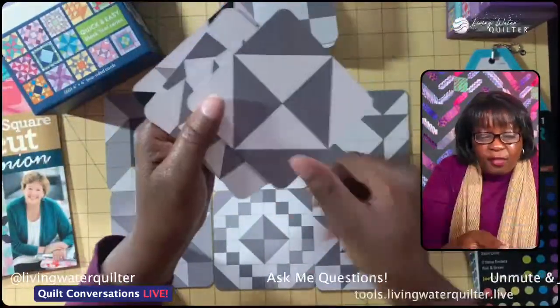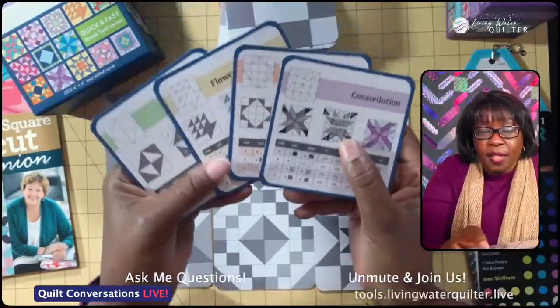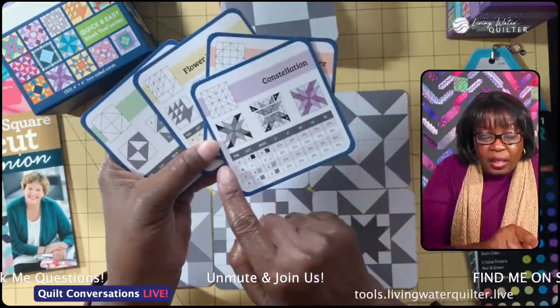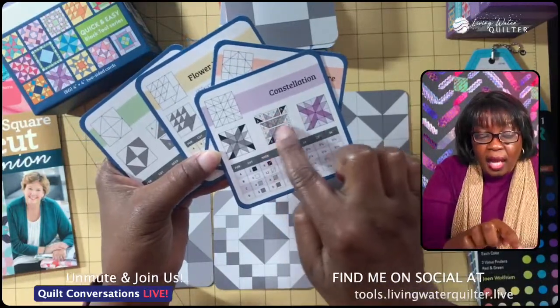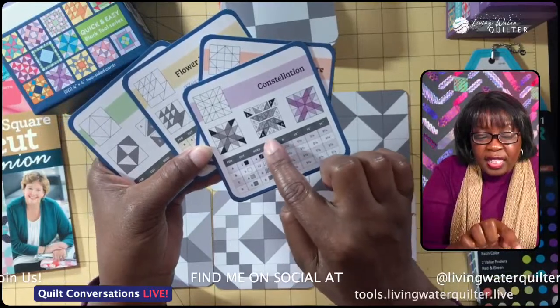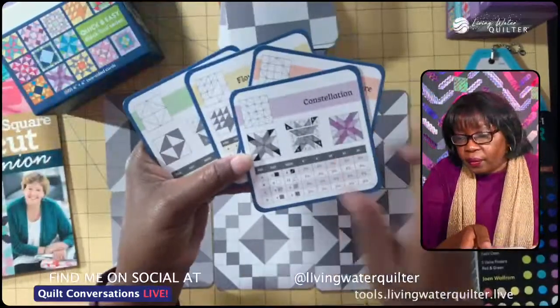So that's for every single one of the cards. You get what you need. For A, B, C, and D, it's alphabetically coded. Then they tell you if you want a 6-inch block, exactly what you have to do. All right.